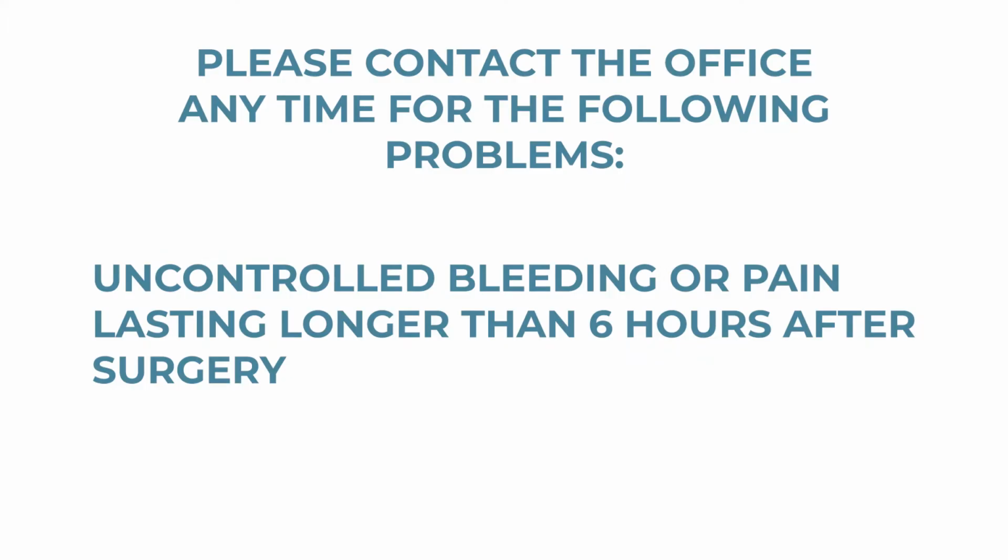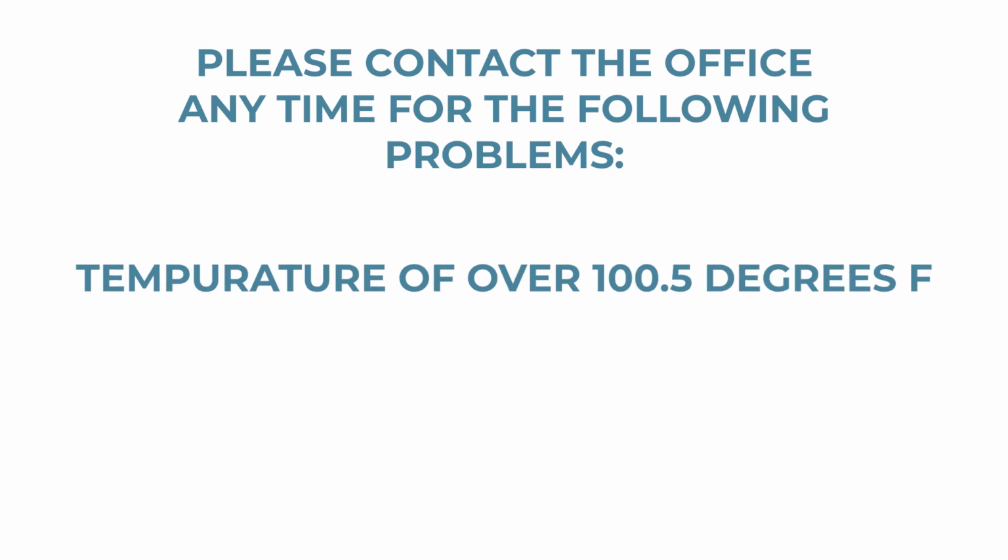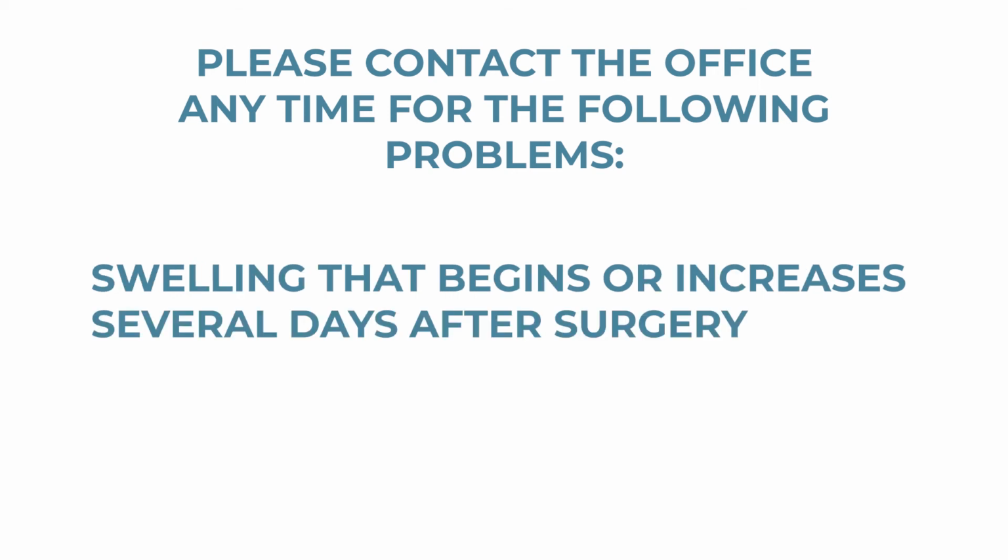Please contact our office for any of the following issues that may occur. Uncontrolled bleeding or pain lasting longer than 6 hours after surgery. Numbness from the local anesthetic lasting longer than 6 hours after surgery. An elevated temperature of greater than 100.5 degrees Fahrenheit. Swelling that begins or increases several days after surgery, meaning it starts to get better, but then it gets worse.